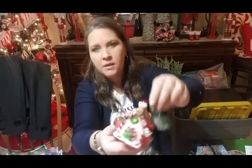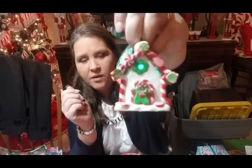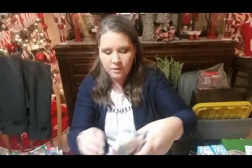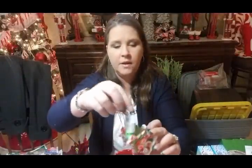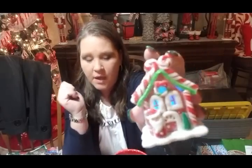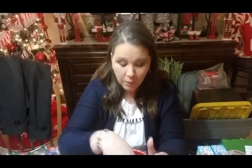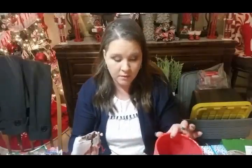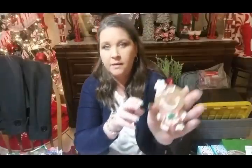Check these out. Talk about just beautiful. And it changes colors on the inside like that. Isn't that adorable? So she sent me 2 of the little houses. Here's the other one. That's the front. This one has a little Santa on it, and it lights up too. I just love these. They're so pretty and just sparkle. Oh my goodness. Y'all, she blew me away. She really did. I'm just honored that she would even think of me and want to do this for me. I'm very, very grateful to her. Here's another little gingerbread man like that.